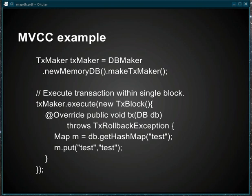In this slide I will show an example of how a multi-version concurrency control transaction, or concurrent transaction with MVCC isolation, can be used. First you open TxMaker, which is basically a transactional factory. Instead of calling make, you call makeTxMaker, and then you pass a transactional block, and this block is executed inside a transaction with full isolation.